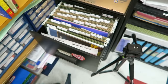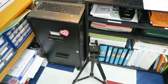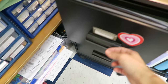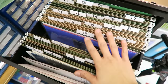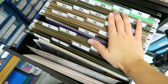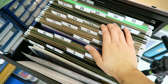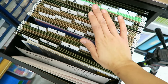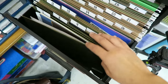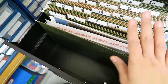So I have this file cabinet that's next to, and I kind of showed you guys this whenever I was doing my classroom tour, but I have this little file cabinet, and inside of it, I have 31 folders. I need to get more file folders so I can do one for each month, because that's gonna be extremely useful for me. I haven't quite done that yet, but I am going to do that probably within the next week or so. So this is how I have it.